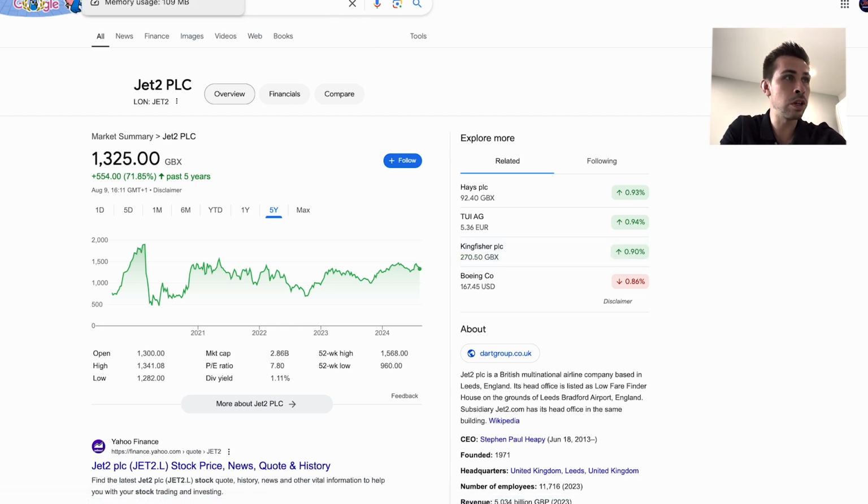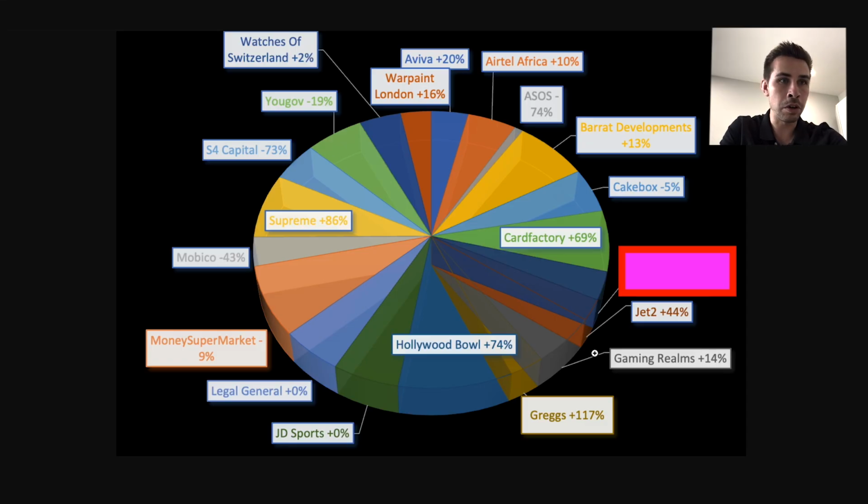And also when I look at Jet2, it's not one that I've been buying as aggressively. So the whole position size now is falling a bit behind the rest of the portfolio because the positions in the portfolio are getting bigger and bigger. And because I've not really been buying into it, it's falling behind a little bit at the moment. So is it time to move on from that one? That's one I'm thinking about maybe selling and cashing in.